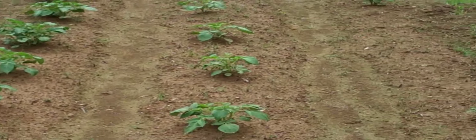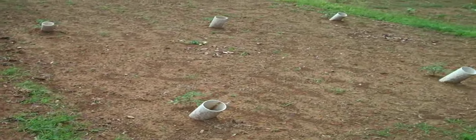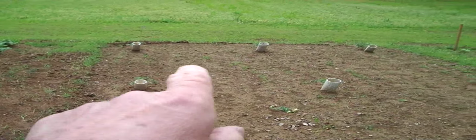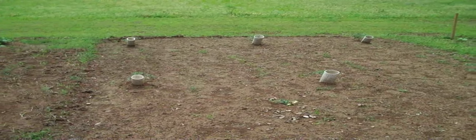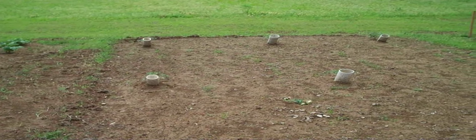Anyway, the old garden's doing pretty good. And the tomatoes, this weekend I'm going to get the tomato cages in. My grandson participates in karate, so I have to go to a karate tournament on Saturday, so I probably really won't get the cages in until late Saturday afternoon or maybe even Sunday. But we'll get the tomato cages up.